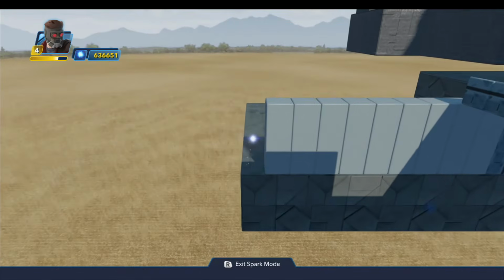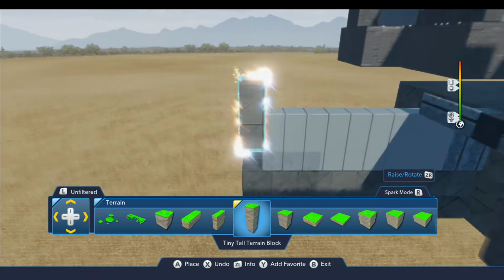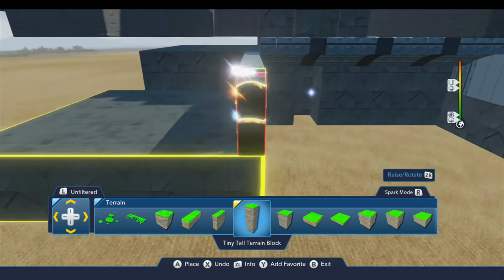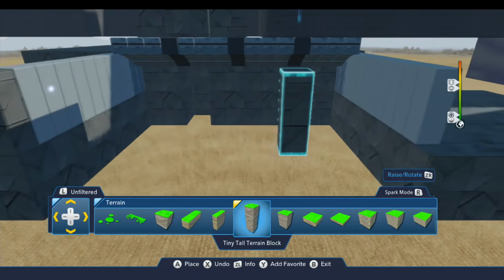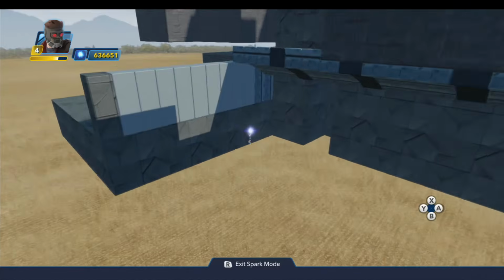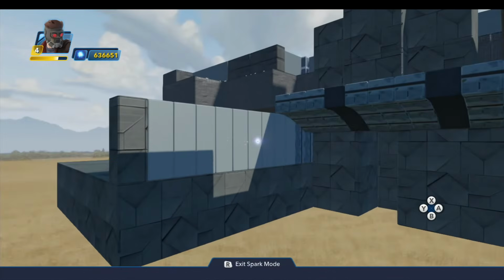And then on the edge, we'll put in one of these short blocks, just to kind of frame it in. So there's the sides of the hangar bay. So that looks pretty good.